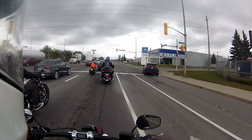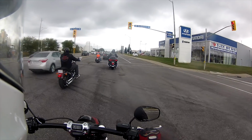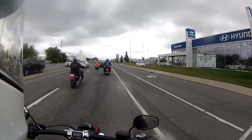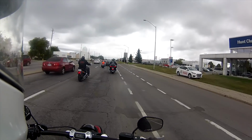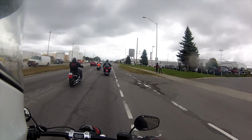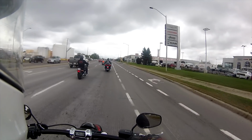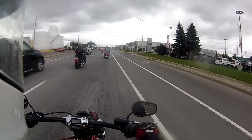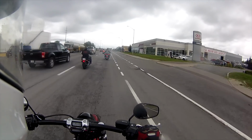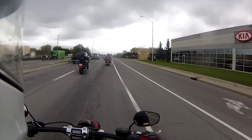She really wants to lurch. But gear shifting is nice. It's got that clang that is constant with all Harleys. But I do find that big 114 in there, it's got a lot of snap to it for sure.